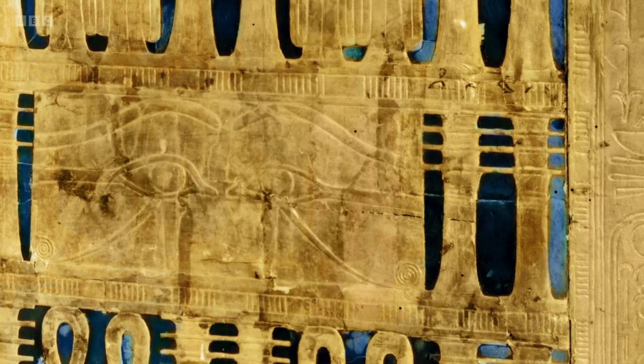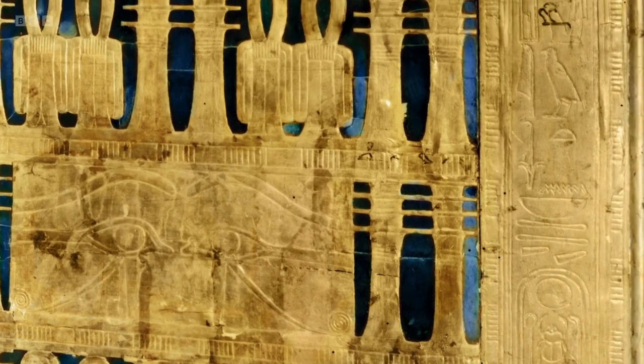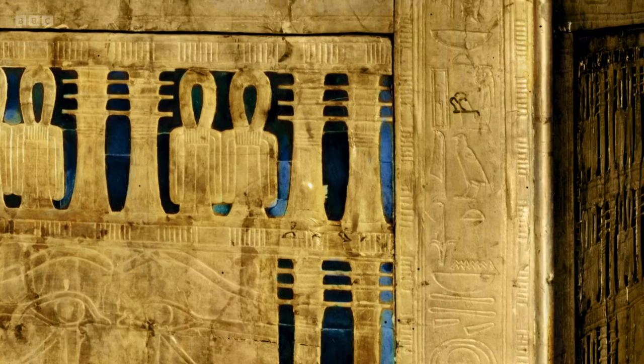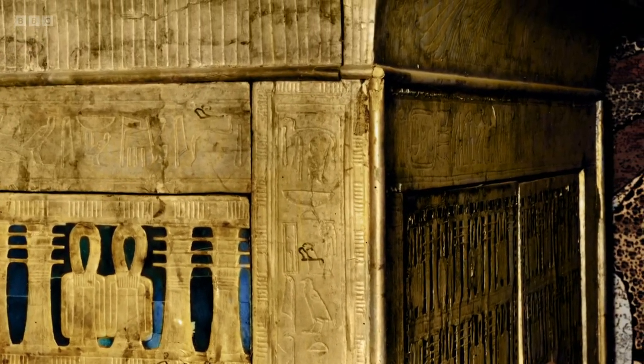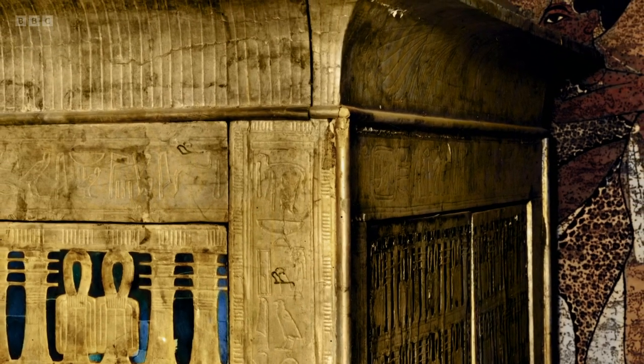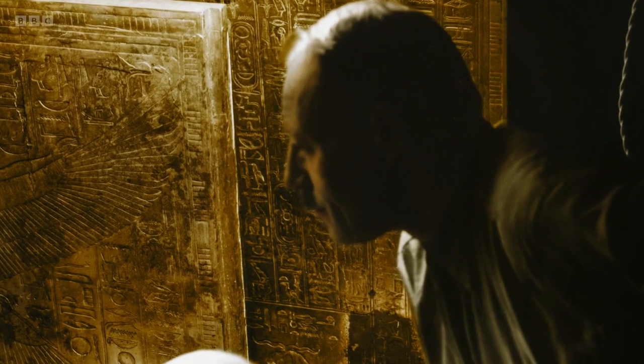As the dust cleared, a dazzling screen of gold and blue emerged on the other side. Part of a shrine in a small room with vividly painted walls. Just as they had dreamed, they had found the king's burial chamber.